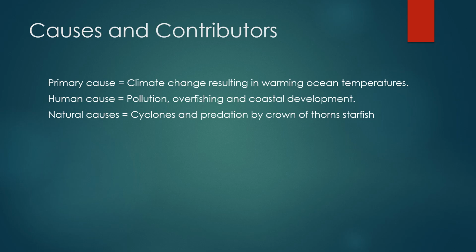There's human causes such as pollution, overfishing, and coastal development. This is another big contributor to this, just human intervention on nature. A couple of natural causes can include cyclones and predation by the crown-of-thorns starfish as well.